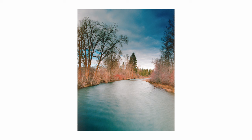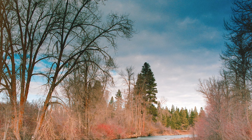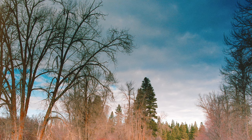I'm just not a fan of those dark tops of the trees in this photo. I think it's really distracting, and I think the photo overall looks pretty unrealistic just because of how deep that top right corner of this frame is, how deep those colors are.